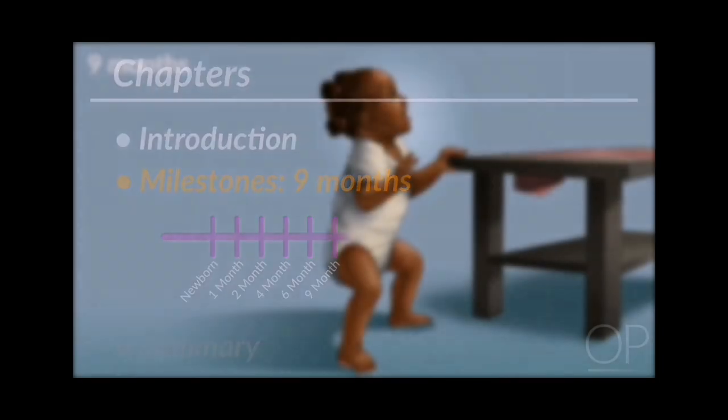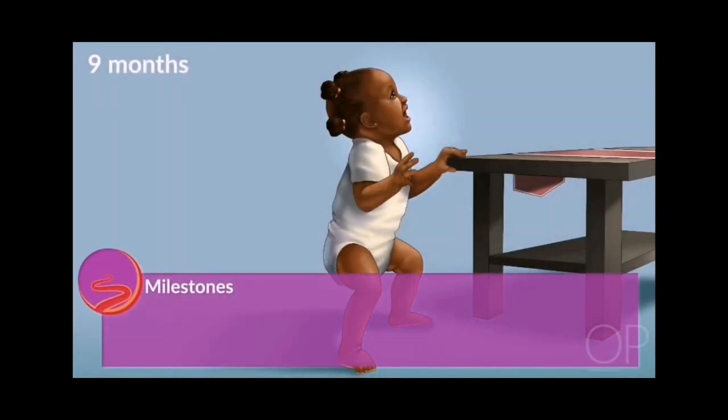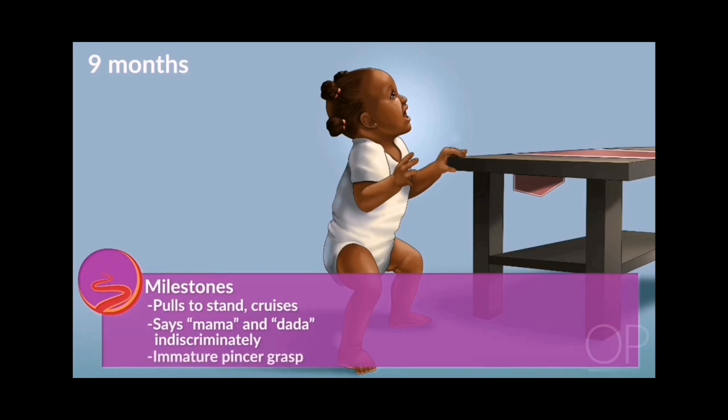9 months. At 9 months, sitting is getting boring, and she needs to pull to stand and cruise as she prepares to walk. She will now turn her consonant sounds into mama or dada, non-specifically. She can use an immature pincer grasp to explore items or to pick up simple foods and put them in her mouth. She can turn the pages in a board book. Cognitively, she realizes that when she drops something, it doesn't just vanish, but objects have permanence.